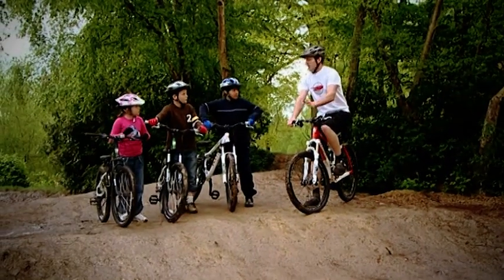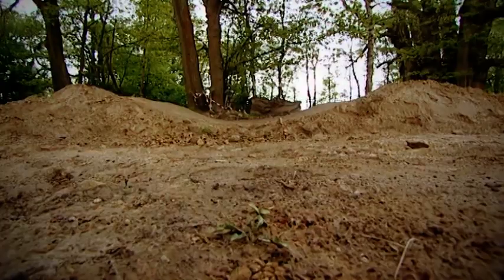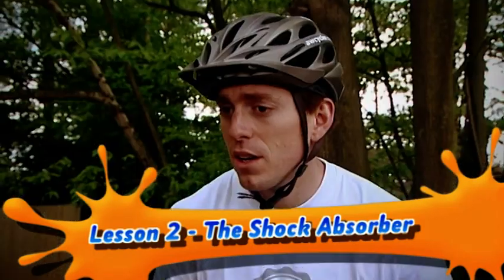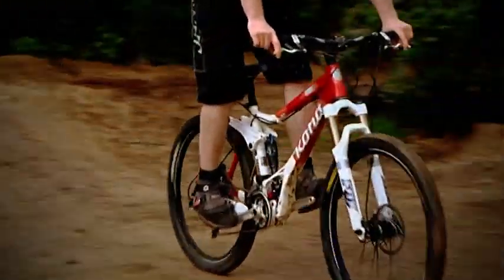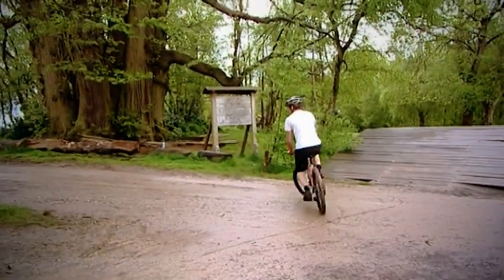Okay, now I'm going to tackle this. Balance mastered, the next lesson is how to ride correctly over bumps. This time we're going to learn about shock absorbers with your body. I'm going to watch my arms and watch my legs. Shock absorbing is using the arms and legs as a cushion to minimise the impact of rough terrain.